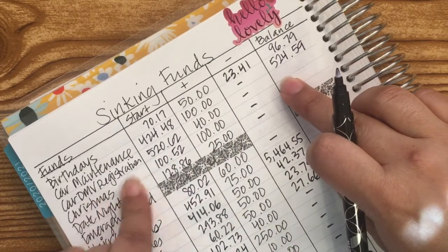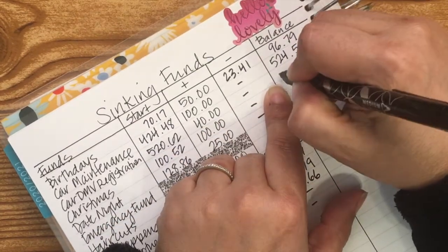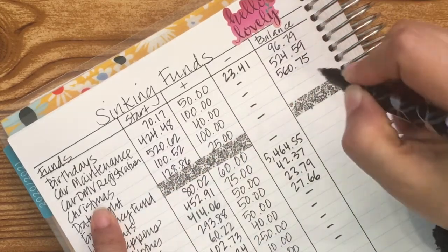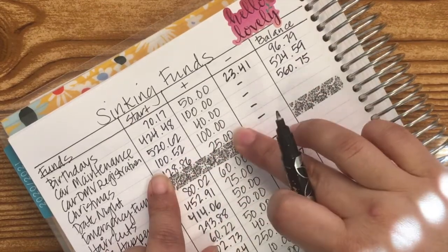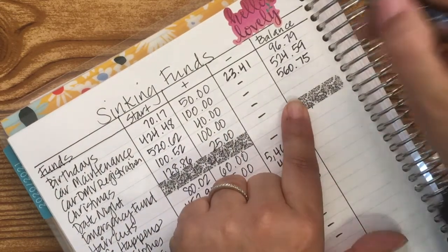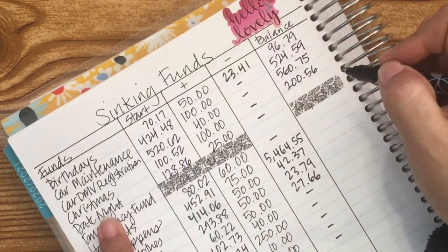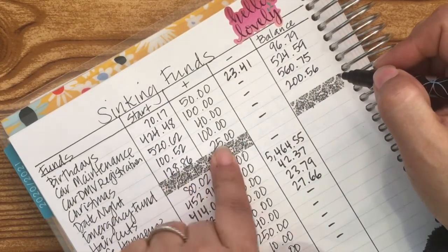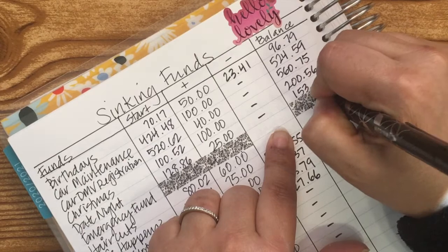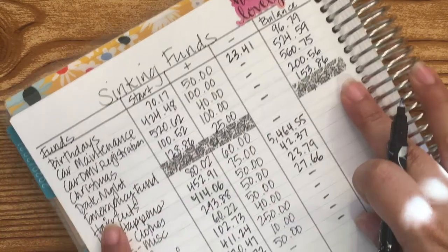Car registrations, car tags started with $520, added $40. So we have $560.75. All right, Christmas gets $100, and I was trying to figure out why is that, but this makes sense. So we put in $100 for January. This is for February. So we have a total of $256. Date night, we had $128. We added $25. So our total is $153.86. We're not choosing to disclose our emergency fund right now.